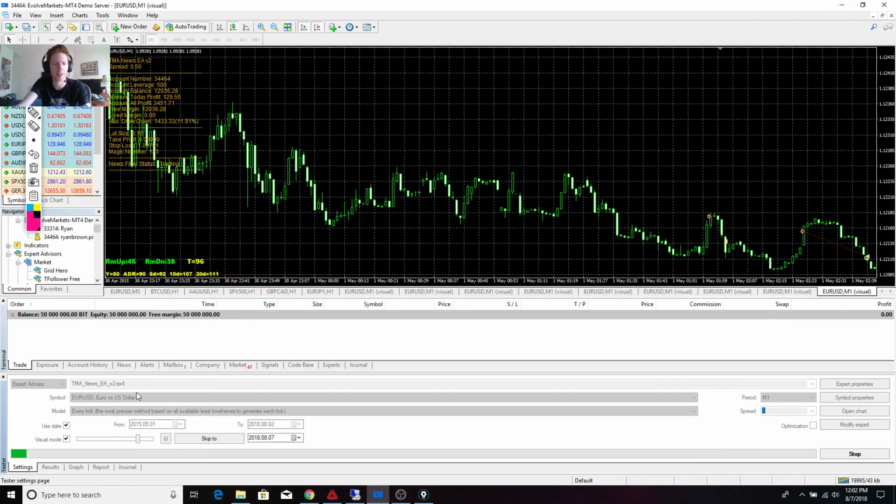Now, you can see the symbol here. You can see the model. Every tick is the best option for your broker. You can also download tick data that has a 99% modeling quality, which is quite a bit more accurate. But I don't really find it massively beneficial to download tick data from another place. There's going to be some of you that totally disagree with me.